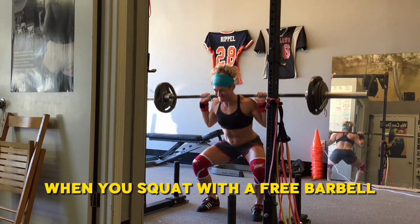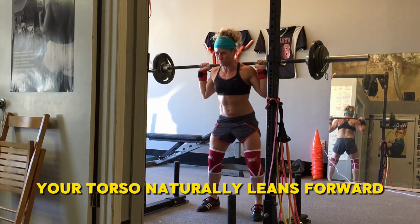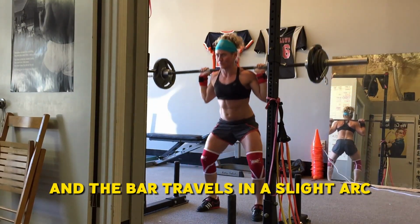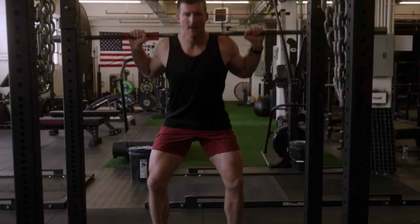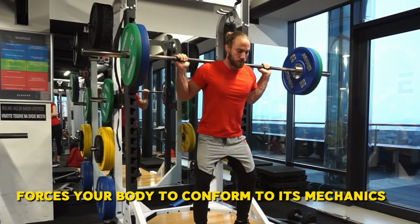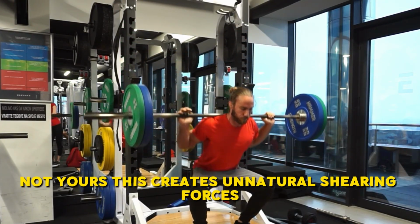When you squat with a free barbell, your torso naturally leans forward and the bar travels in a slight arc to accommodate the movement of your hips and knees. The Smith machine forces your body to conform to its mechanics, not yours.